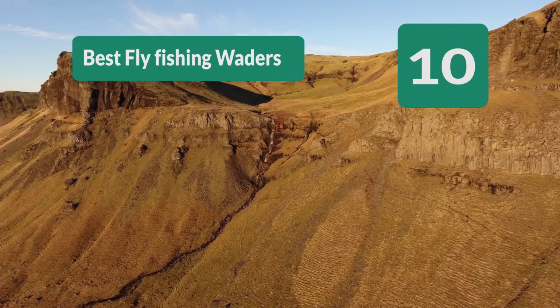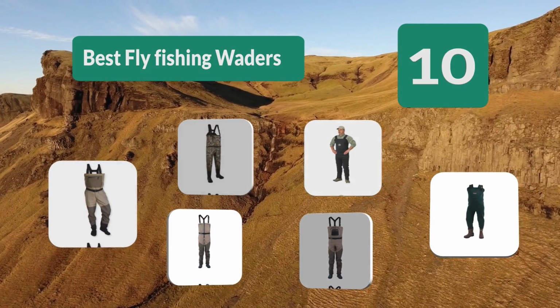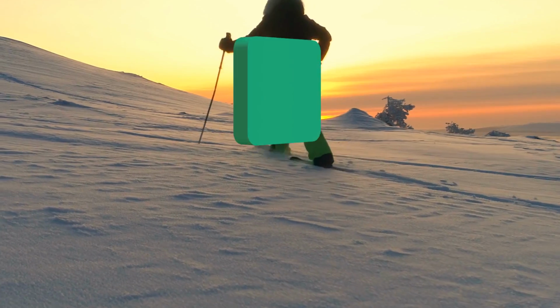Top 10 Best Fly Fishing Waders. Clammy, wet, sweaty, and prone to chafing are words that come to mind when we think waders.